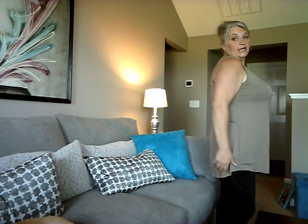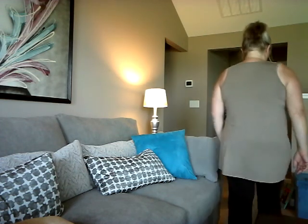It does skim my curves a little bit, like I like. I like the way it hangs on me. It's long, the length's great for me. I'm just not quite sure about the color. I'd have to play around with this with some other things in my closet to see if I would really want to get it. But here's what the back looks like.